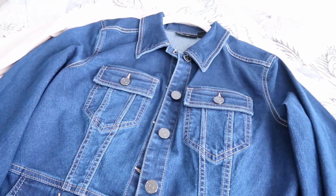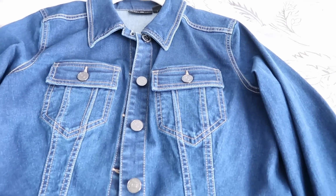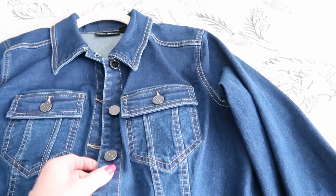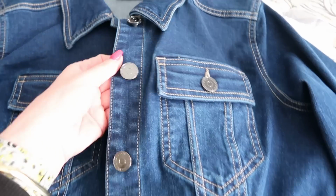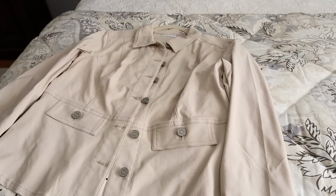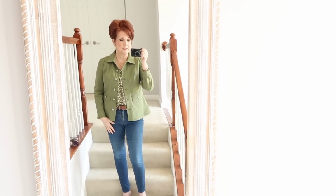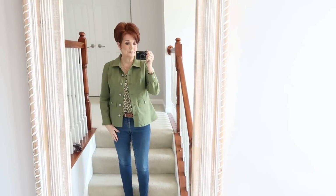Now, I always cuff them up at least once because I'm a petite and my arms are short, so everything is always a little bit too long for me. So I bought this jacket in the cream, this green, and the regular denim, and I also have a black and white one on the way. Like I said, if I leave the house in warmer weather, I always have a denim jacket with me. So I'm going to leave the link to this jacket down below for you so you can check it out on your own to see if it would work for you.